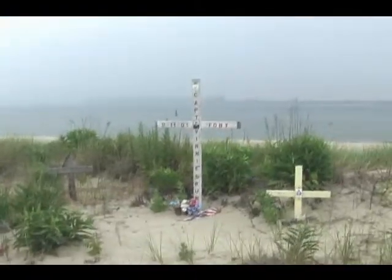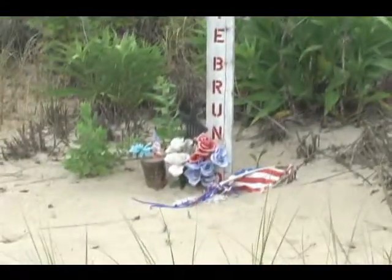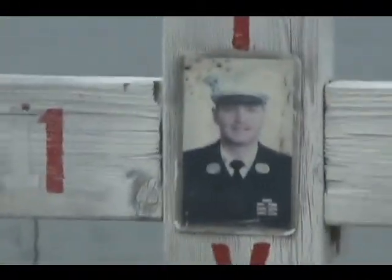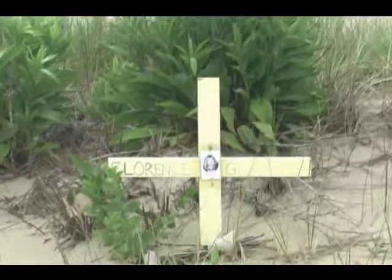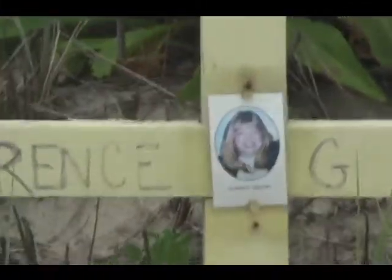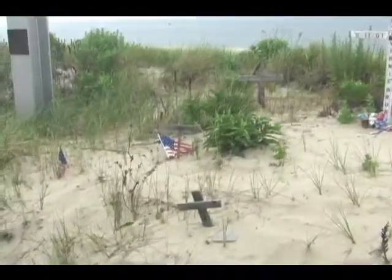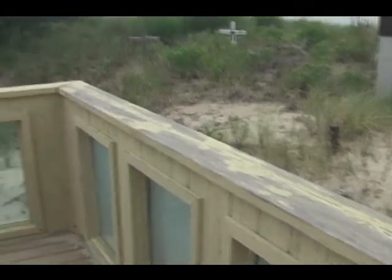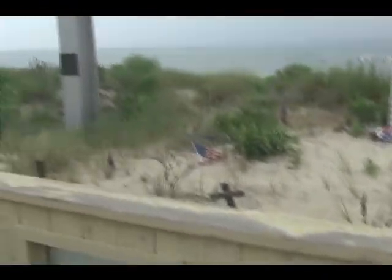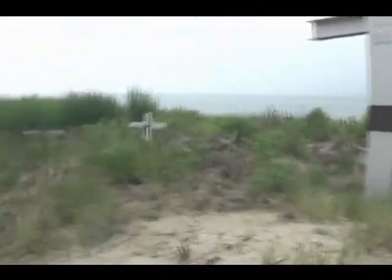This guy, Captain Vinnie Brunton, is from our neighborhood in Brooklyn. Yep. The family, I believe, lived on 16th Street. Did a woman get killed there too, Florence? Yep. Each of these folks have a pane of glass here. I remember before they put up the fencing along here with the glass panes in it, that you could jump down there, and there were like 200 crosses.